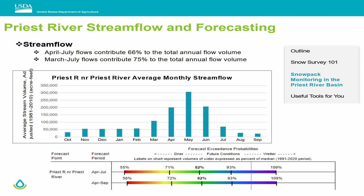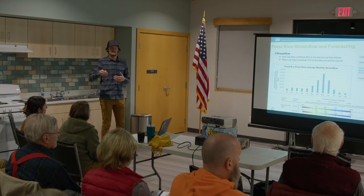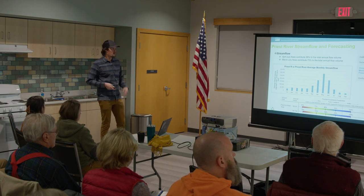So I'll point this out on our website, but you'll see a list of forecast points for any given basin. In the Pend Oreille Basin, the one for your area in the Priest River is the Priest River near Priest River, and that's right near the confluence, pretty close to where we are right now, actually. It's broken down by forecast period, so April through July and April through September, which we're just trying to explain the peak streamflow season, so when you're receiving most of that water.